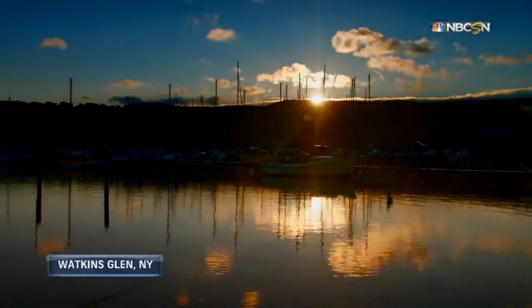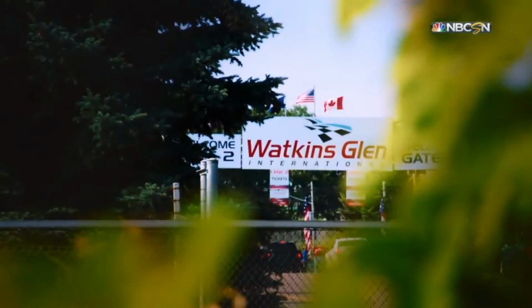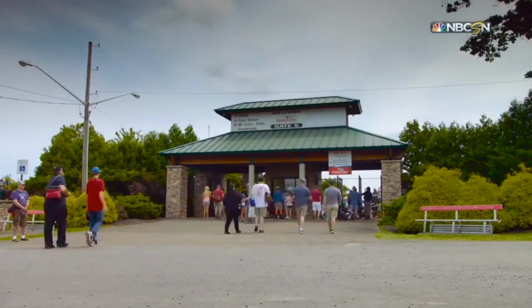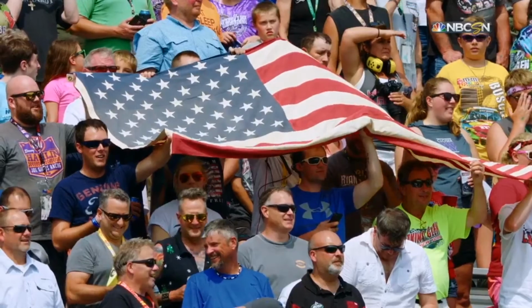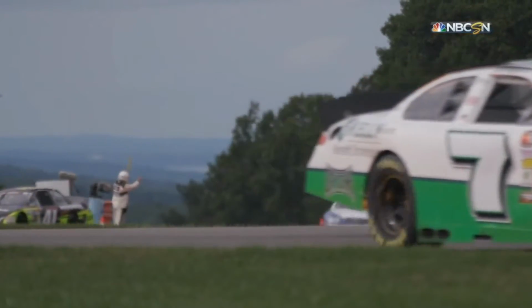While the NASCAR K&N Pro Series has been road racing this season, it hasn't been to Watkins Glen. The Glen is bigger. The Glen is faster. It's a track any driver in the K&N Pro Series East would love to master.